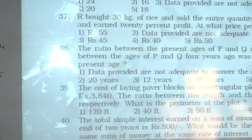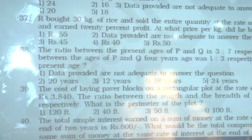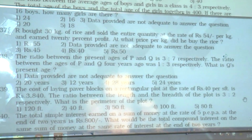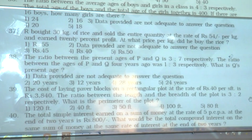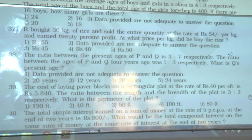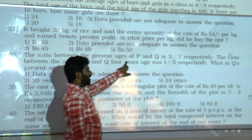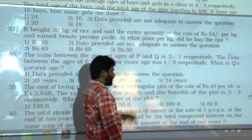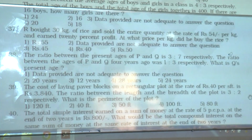Right? Next, 38. The ratio between the ages of P and Q is 3:7. The ratio between the ages of P and Q 4 years ago was 1:3. Present ages, 4 years back. What is Q's age? Can you get the answer? You're asked about Q's age. The ages of P and Q are in the ratio 3:7. Q's age must be a multiple of 7, right? How many multiples of 7 do you have? 28 is the answer.